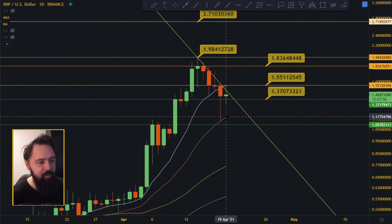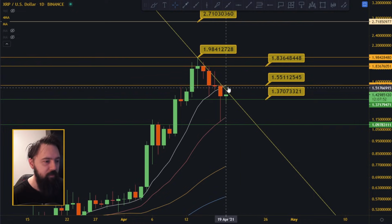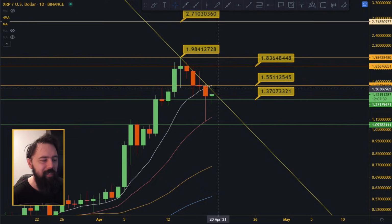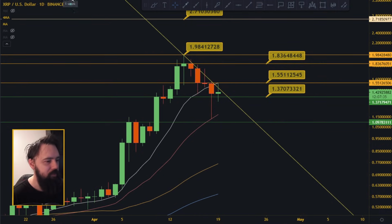We are still keeping above the 20 moving average. We got rejected by this 155 and the 10 moving average, but that doesn't mean that it's that bearish, because if it were that bearish, we would probably trade closer to the 20 line than the 10 line. Since we are trading closer to the 10 line than the 20 line, I'm thinking the bulls want to go up, but we have to see what's actually happening.